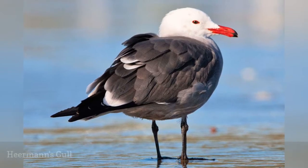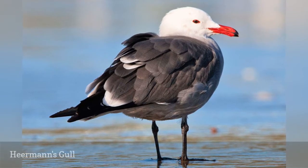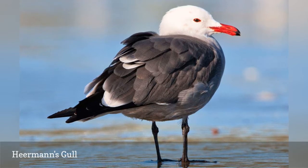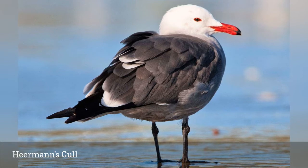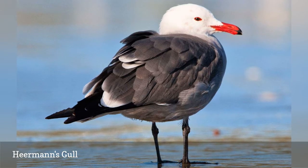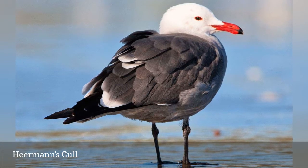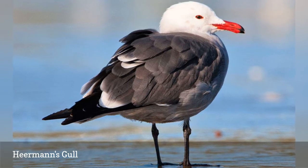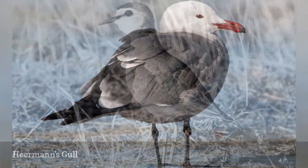Large and distinctive with its dark, smoky plumage and bold red bill, the Heermann's gull, Larus heermanni, is found year-round along the California coast. These birds are often mixed with other gull species, but their unique coloration helps distinguish them easily, making identification a breeze even for birders who struggle with identifying gulls.